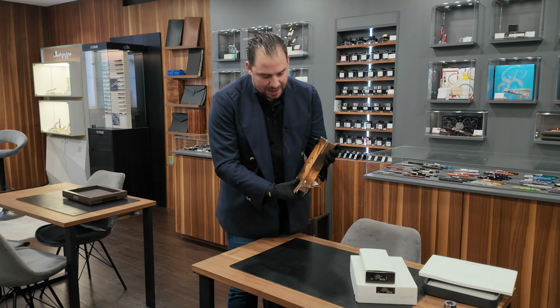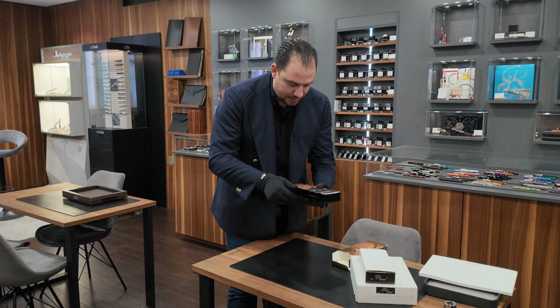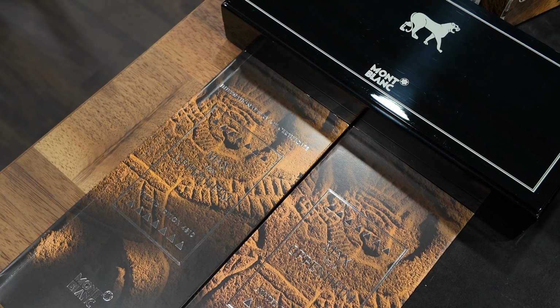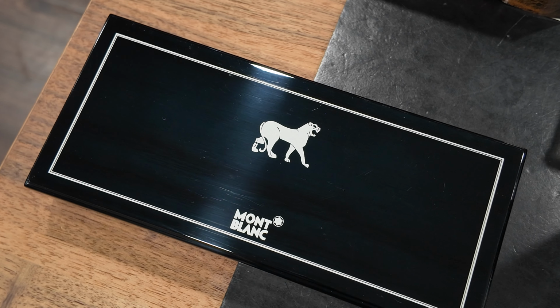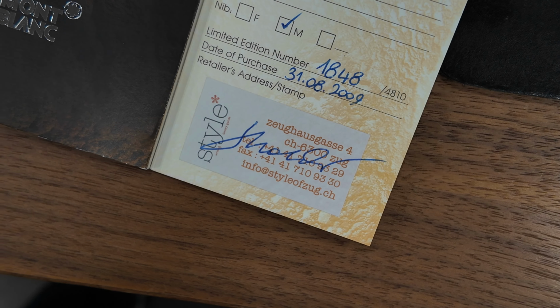Outer carton box with the details of the pen, then we have this, which should be the warranty, actually. No, this is the description. And then there is the warranty inside. Okay, wait a second. Look at this.